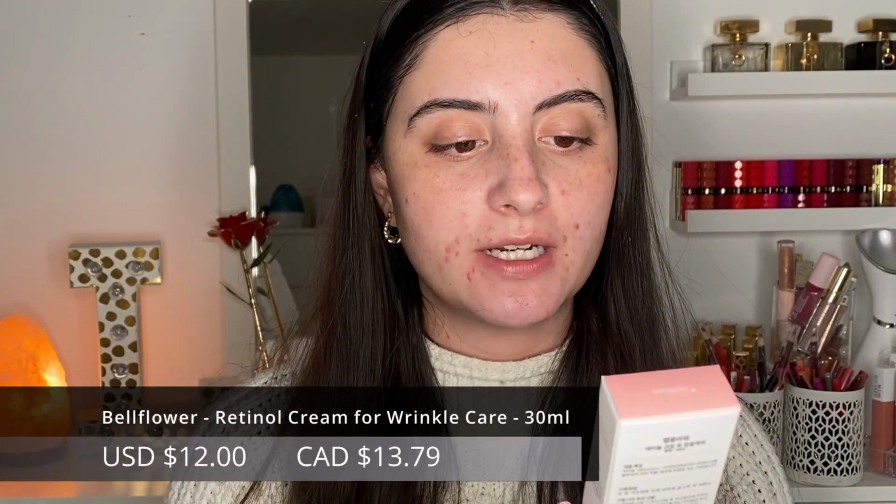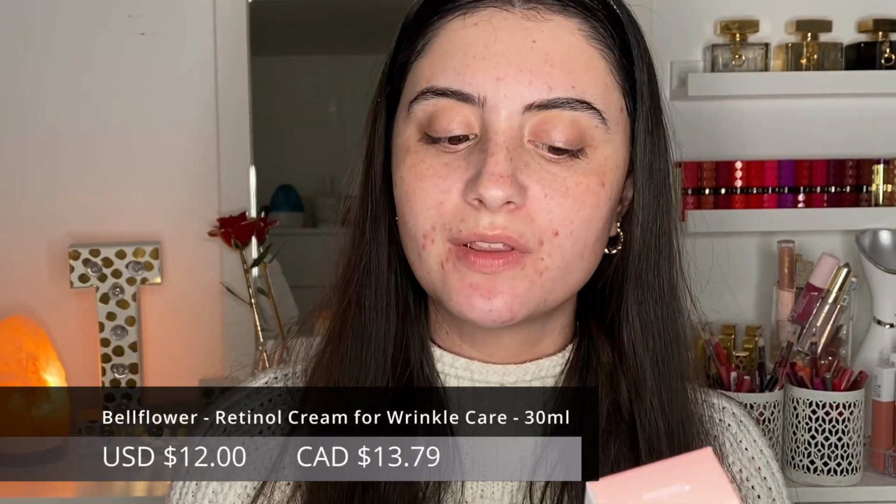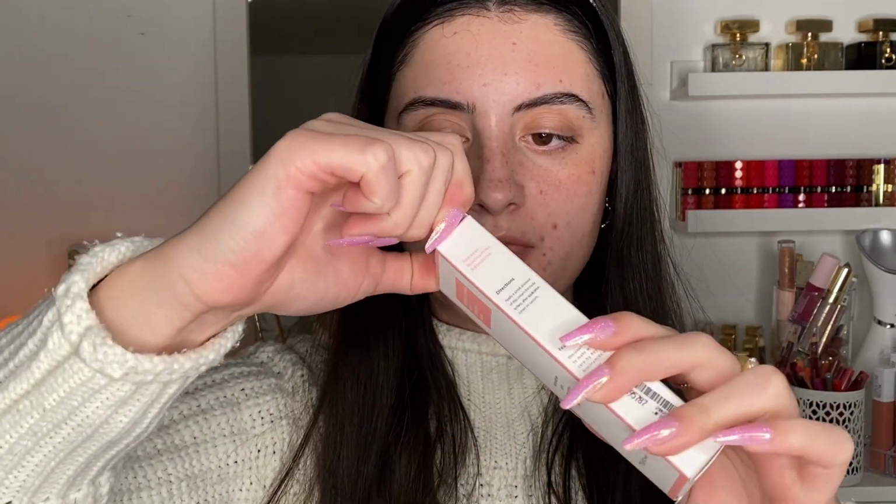All right, let's move on to the next product. This is a brand new one to me, and this is what's really gonna help us achieve that radiant glow from within. So this is from the brand Bellflower, and this is the Retinol Cream for Wrinkle Care. It's an innovative and trustworthy formula. We got 30 milliliters in here, so let's open this up. So we have retinol, niacinamide, and adenosine in here. It says to apply a small amount of this cream formula to the face after application of toners and serums.